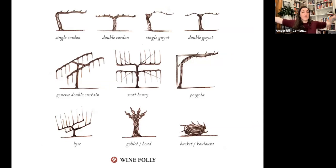Single cordon, one arm. Double cordon, two arms. Single guyot, we have a single trunk with just the cane extending from it. So these cordons will never be removed, right? The cordons will never be removed. They're a hard, woody, lignified part of the vine, just like the trunk.